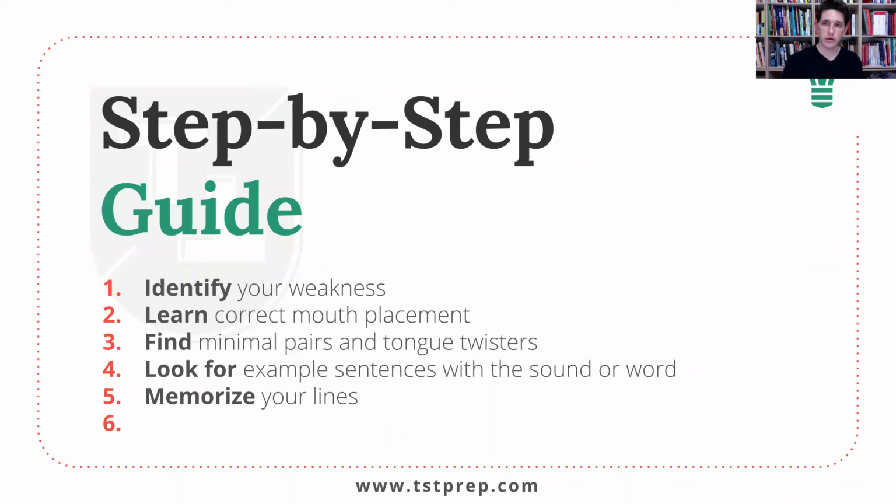You find minimal pairs, so you find some practice examples and some tongue twisters that you say slowly because you're trying to say everything correctly. You look for examples on Youglish. So you go to youglish.com and you type in some words that you want to practice, and then you listen to them and try to repeat. Record your voice. I'll get to that in a minute.